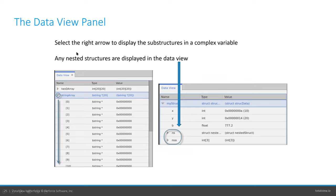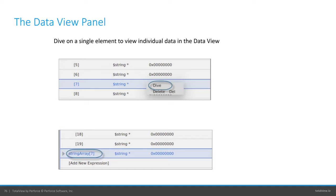If you have an array or a structure and you want to view all of the elements in the data view, you have an arrow here. If you click on that arrow so that it becomes a downward facing arrow, then TotalView will expand out all of the elements of the array and you can see the entire array. If you want to dive on a single individual element, you can do that, and TotalView will show that element within the data view panel. Here we're looking at item seven inside an array. If you right click on that and select dive, then TotalView will display that as a separate line item within the data view panel.